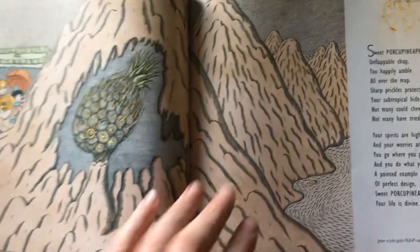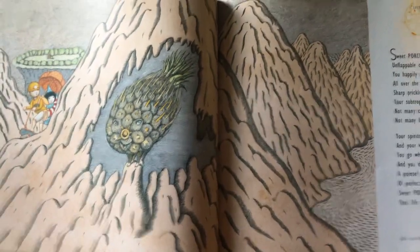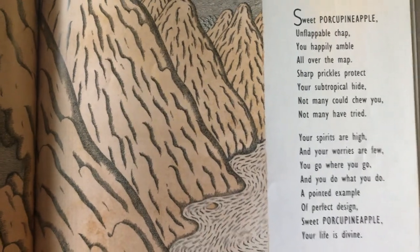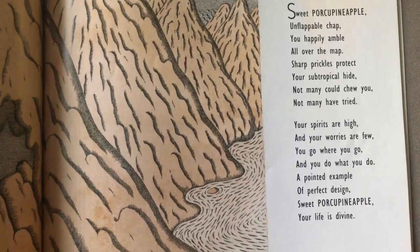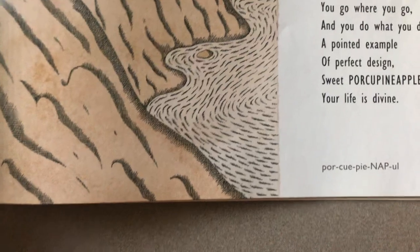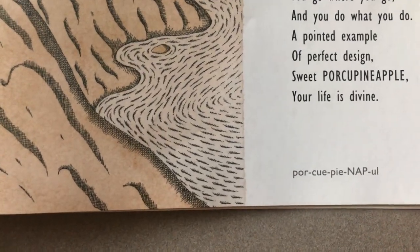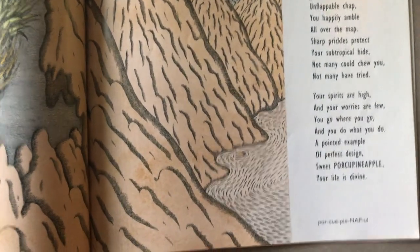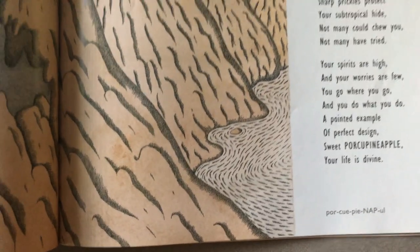This is the porcupine apple. Sweet porcupineapple. I should read the word. Porcupineapple. Okay. Porcupineapple. Sweet porcupineapple.